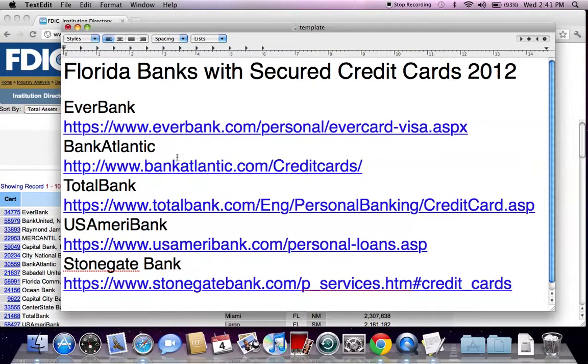So some of the banks I came up with that offer credit cards are as follows. Remember that if banks offer a credit card, there's a very good possibility they're going to offer a secured credit card. There's no reason that they would pass up a chance to allow people to borrow money if it's going to allow them to get more money into a savings or checking account, which is basically how it usually works.